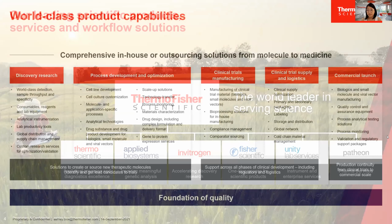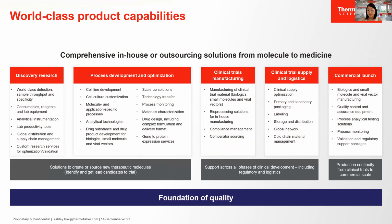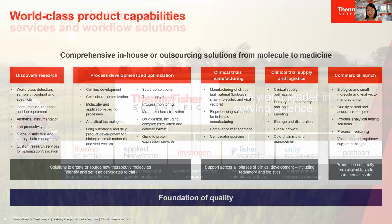So I often, oh, here we go again. It seems to move on 2 slides when I click one.